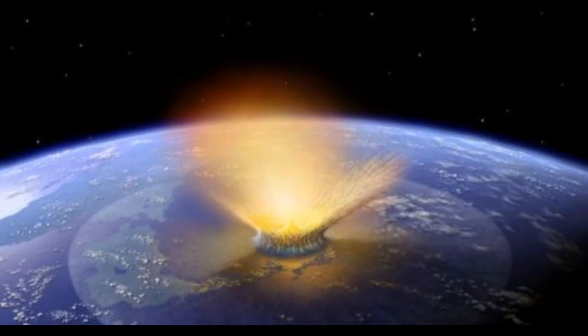The study's lead author, Charles Bardeen, says the extinction of many of the large animals on land would have been caused by the immediate aftermath of the impact. But animals that lived in the oceans, or those that could burrow underground or slip underwater temporarily, could have survived.